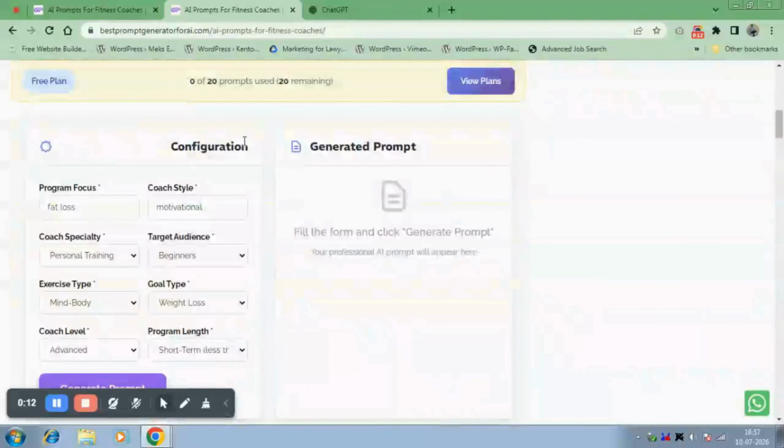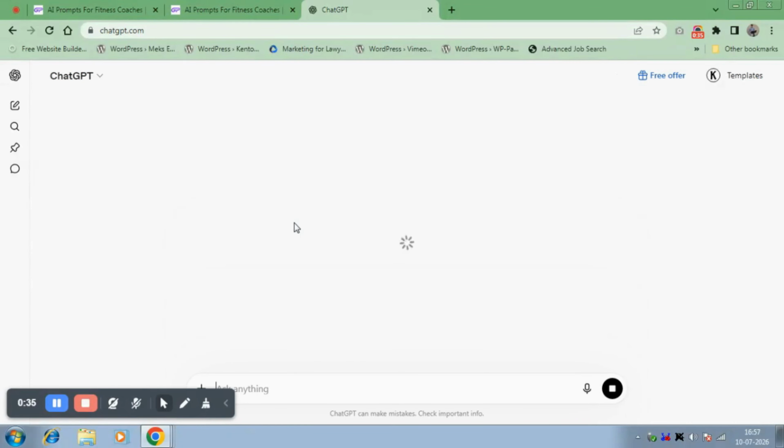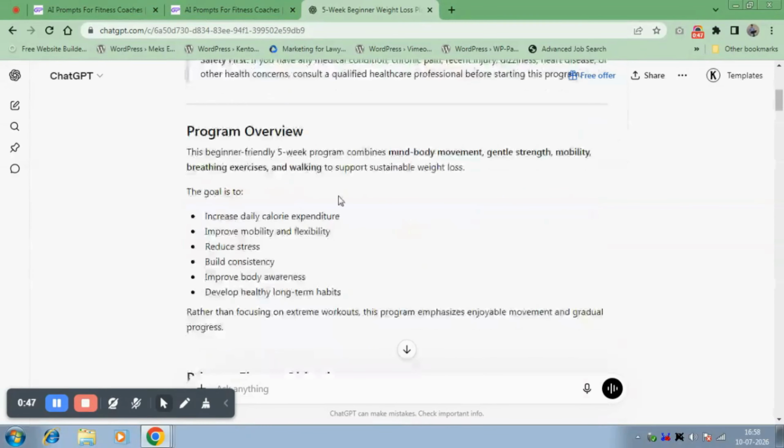Within seconds, you'll receive a detailed professional AI prompt that's ready to use with ChatGPT, Gemini, Claude, and other AI assistants. You will get the best result here for your fitness. Just see the result: a perfect plan with a diet chart as well.